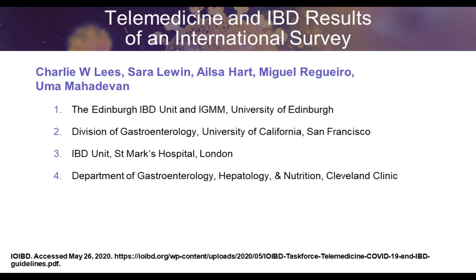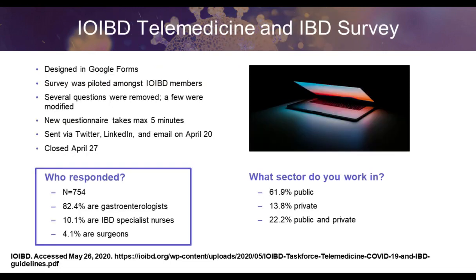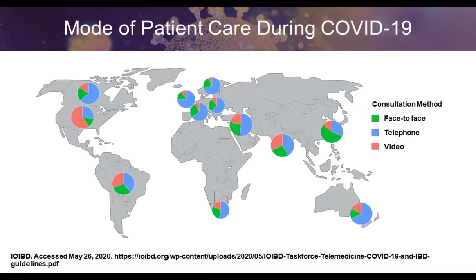Jess did a nice job of outlining some of the treatment modalities from the IOIBD survey and some of the publications. Well, this is a survey that we put together. We had over 700 gastroenterologists mainly, although there were some nurses and surgeons who replied to this survey, most of them in the public sector, but some in private and public and private. This was an interesting finding.